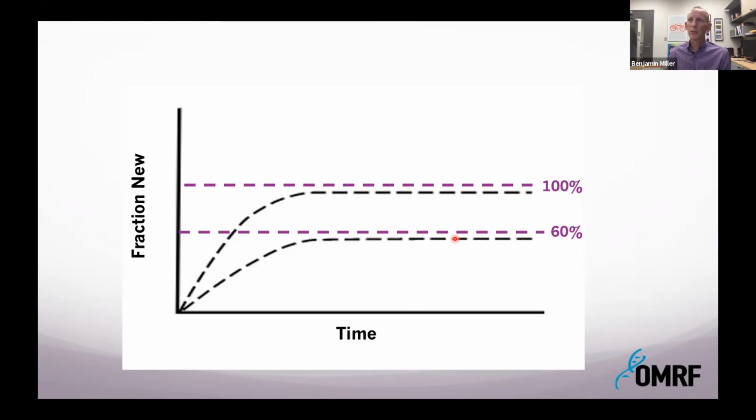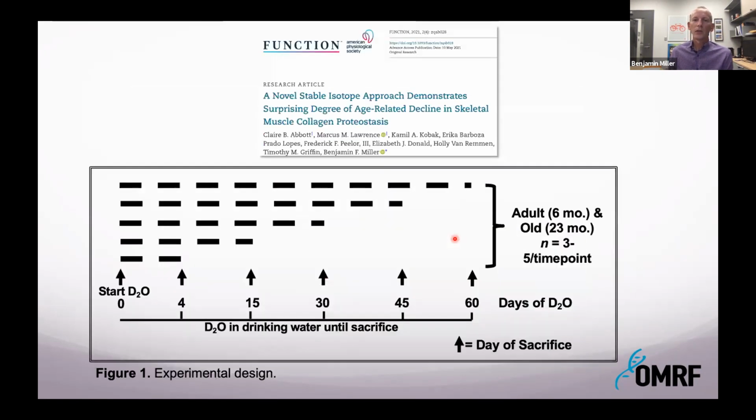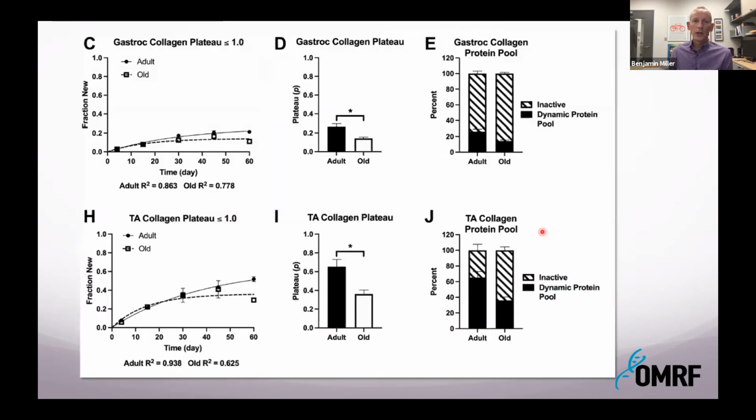So we thought this might be a good way to address some questions related to proteostasis. We recently designed a study where we did a time course in young, adult and old animals and looked at skeletal muscle. And when we looked at collagen within muscle in two different muscles, we see these plateaus occurring at far less than 100%.